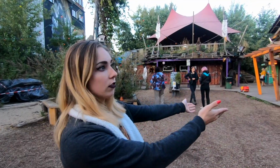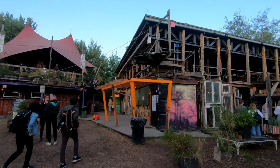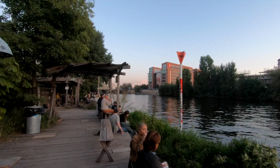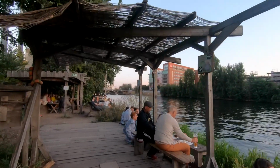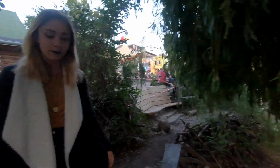The name Holzmarkt means wood market, and you can see, as the name implies, that a lot of stuff here is built out of wood. There's a couple of different bars, lots of areas to sit down by the river that are covered in garden and woods. And there's also a bakery right here that's always open on weekends and weekdays.